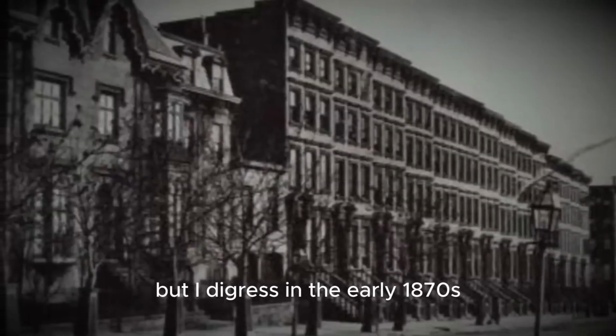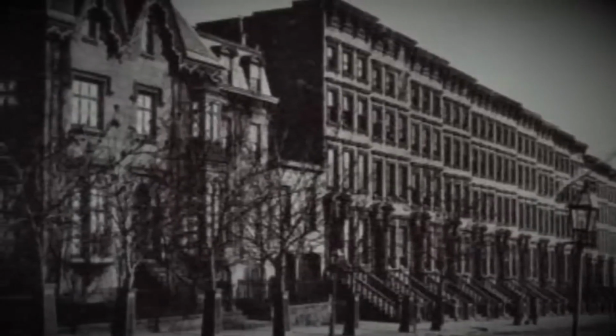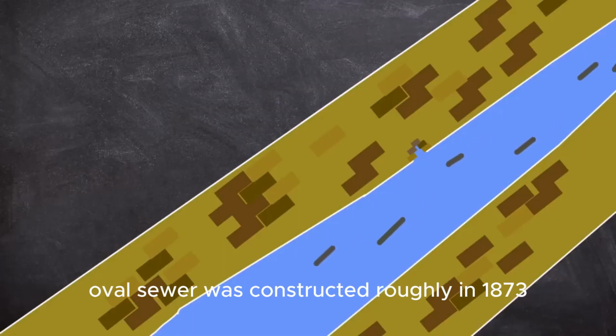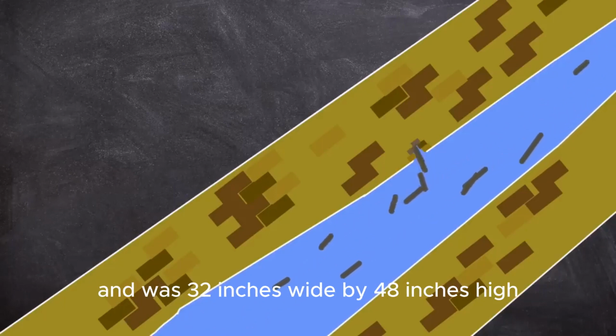But I digress. In the early 1870s, Park Avenue was dug up in a project to add reliable sewage to the area. Park Avenue, by the way, is around here on a New York map. A brick-lined oval sewer was constructed roughly in 1873. It was 15 feet below the street and was 32 inches wide by 48 inches high.